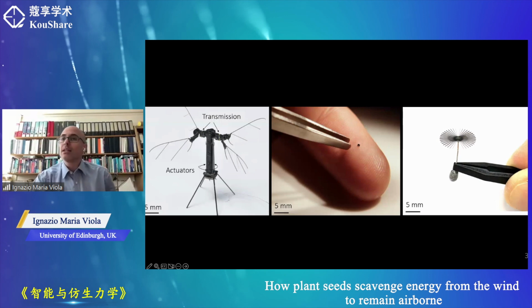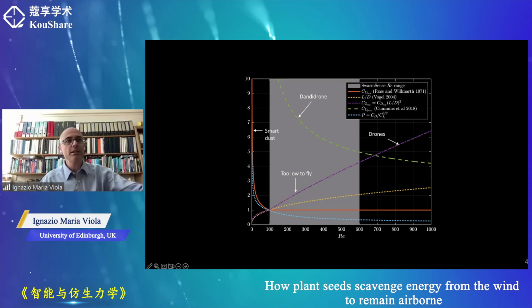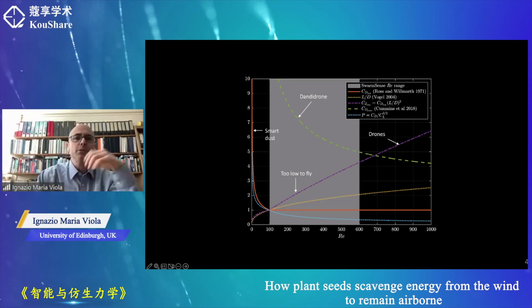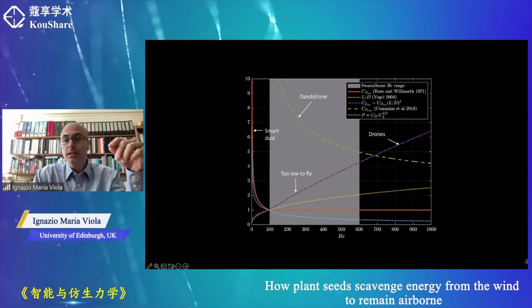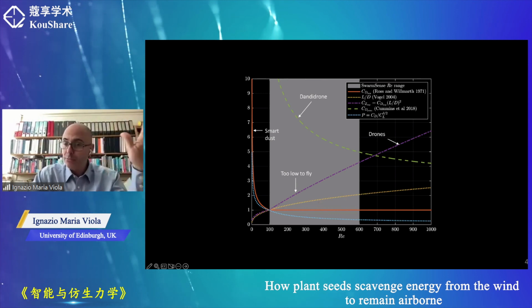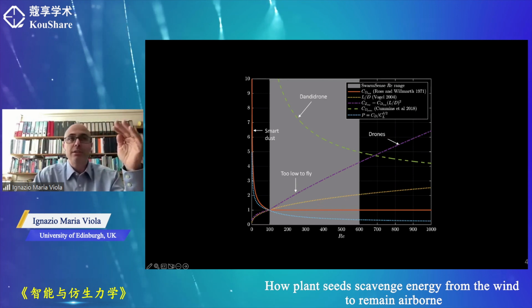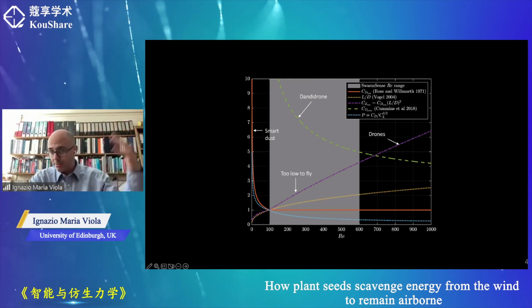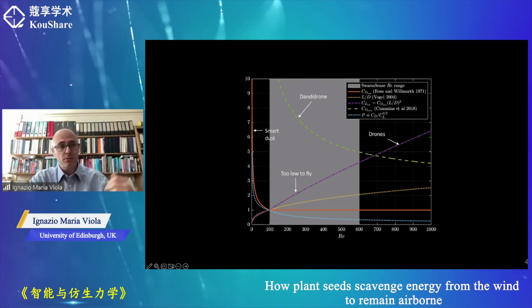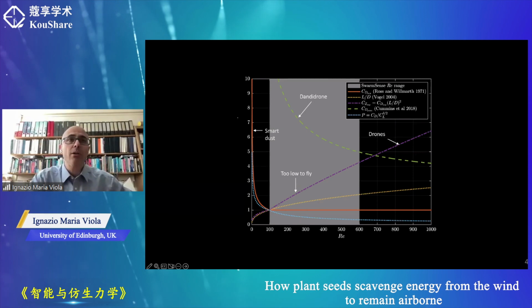The reason why this device on the right-hand side is so efficient is what I try to explain in this plot. On the bottom, you see the Reynolds number, and on the vertical axis, you have the vertical force that a device freely falling in the air can generate. On the very far left, you have the smart dust. As I said, as the Reynolds number approaches 1, the vertical force becomes very large, and that's because the drag becomes very large. And so you can actually fly relatively well in this regime.